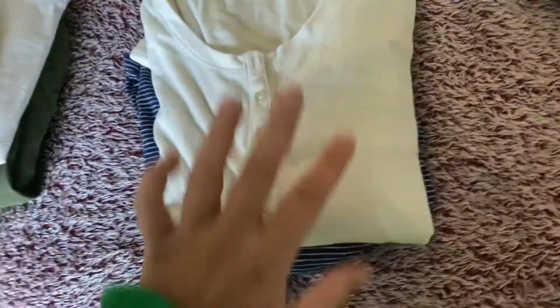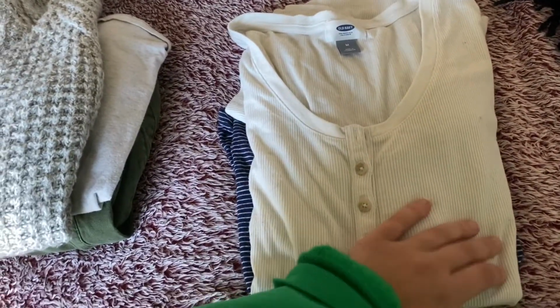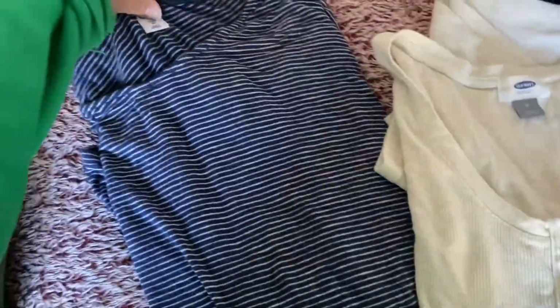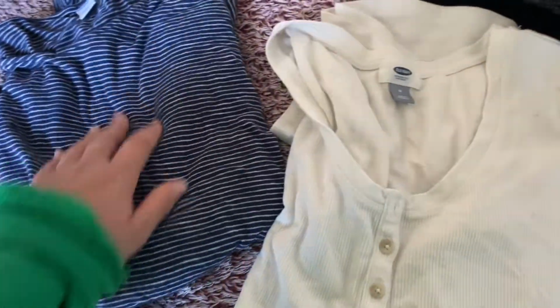And then I brought two shirts that can be paired under things, or I wouldn't wear this on the outside with a baby. It's just asking for a stain. But that one, and then a long sleeve striped blue shirt from Old Navy. You'll probably see me in this one a lot because it's really comfy.